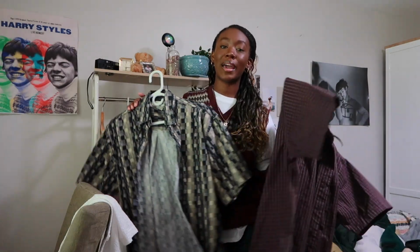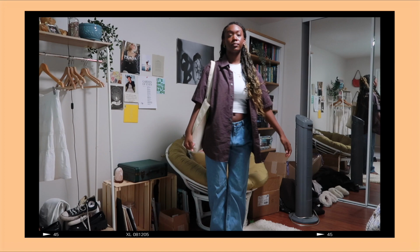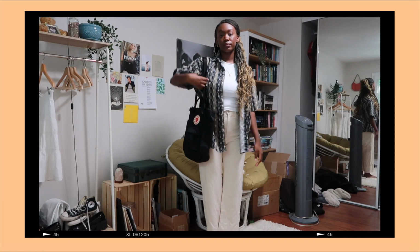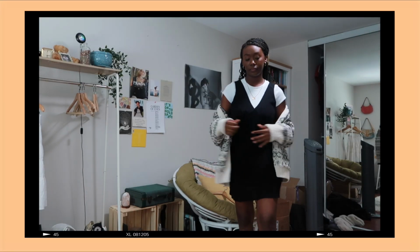And also my dad button-ups. This is not for everyone, but I really love a good dad button-up. Pair these with a white t-shirt underneath, some jeans, some shorts, a skirt. So cute. Now let's talk cardigans. They give you warmth when it gets a little bit colder during the days, but I also feel like you can go a bit more out there with your cardigans.